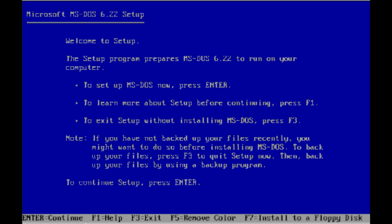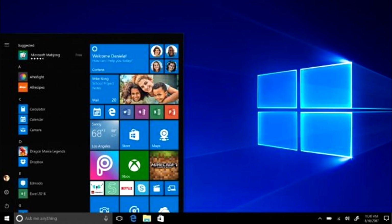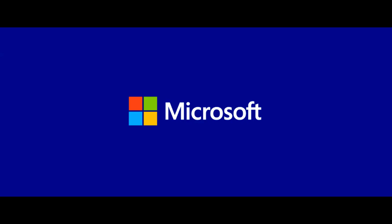Operating systems are also essential to use computers today. From the early MS-DOS to today's Windows 10, it's been quite a journey. Speaking of that, Microsoft and Apple are still in the game. In fact, they are the biggest competitors in the industry today.